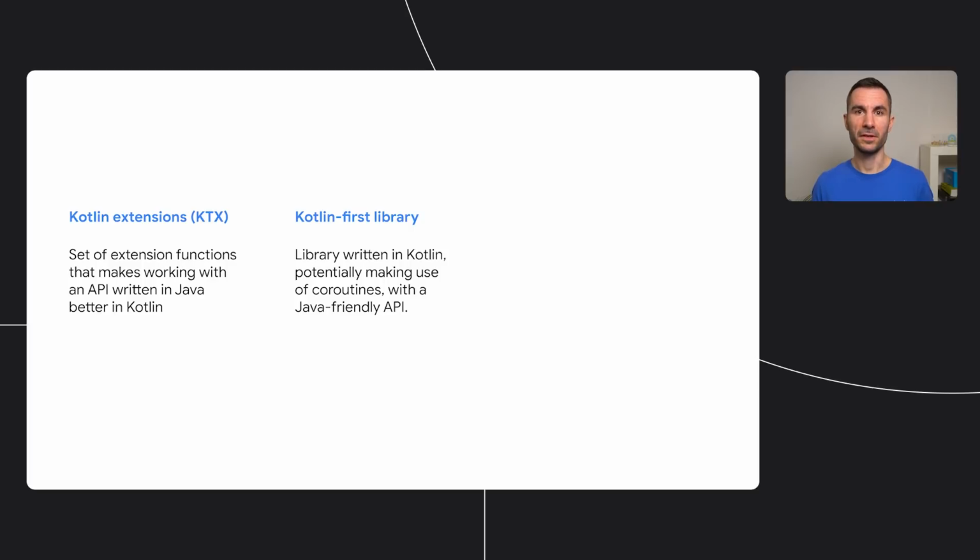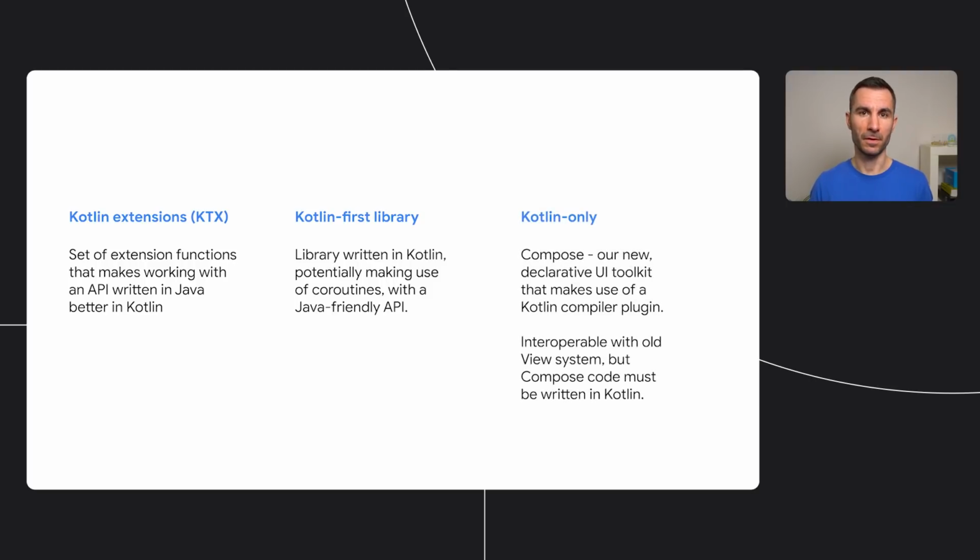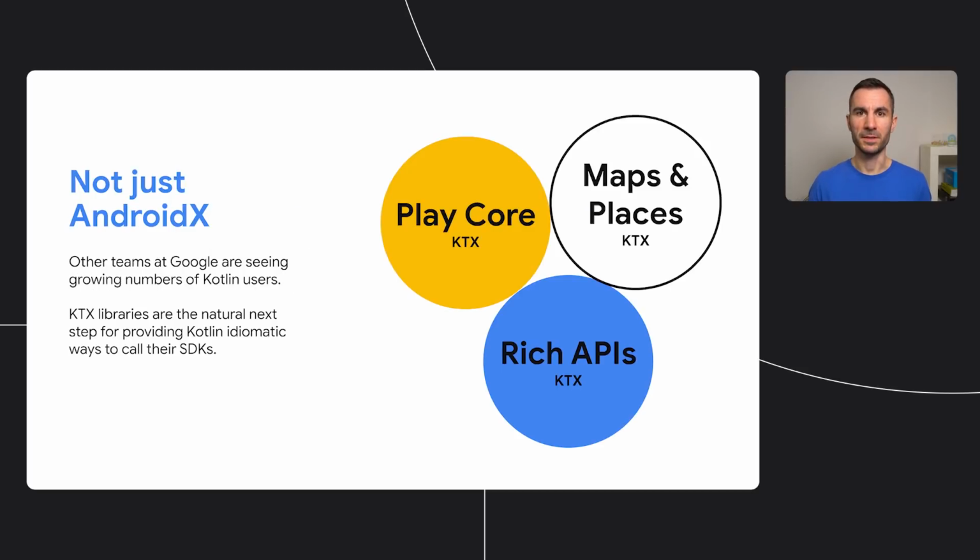That way, we can benefit from features like coroutines and flow in popular libraries such as paging and data store, while keeping their APIs usable from code written in the Java programming language. And then we went even further when we decided to fully invest in Kotlin when building our next generation UI toolkit, Compose, which is based around the Kotlin compiler plugin, and as such needs the code to be written in Kotlin as well. Other product teams at Google are finding success with Kotlin too.